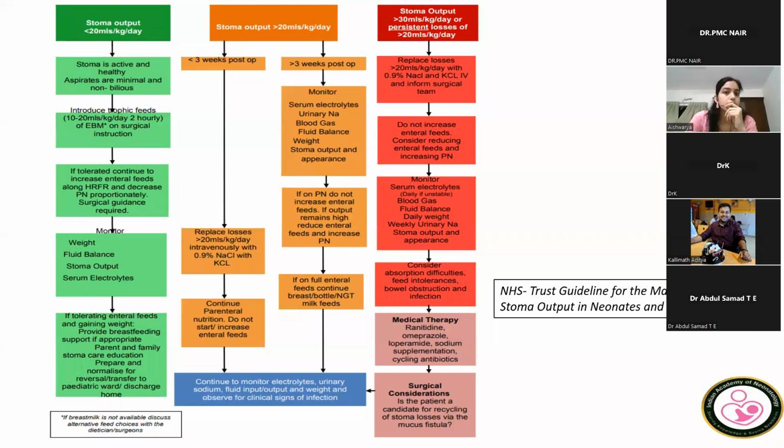If the stoma output is exceeding 20 ml per kg per day and the baby is less than 3 weeks post-op, replace the losses that exceed 20 ml per kg per day. Continue parenteral nutrition. Do not increase the enteral feeds. If the baby is more than 3 weeks post-op, initially just monitor serum electrolytes, urine sodium, blood gas, IO charting, weight, stoma output, and appearance.